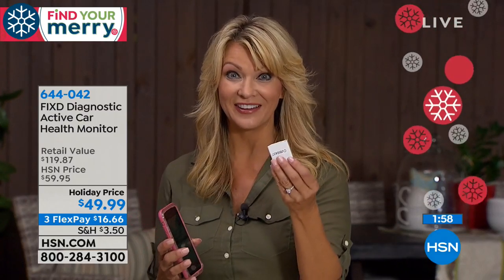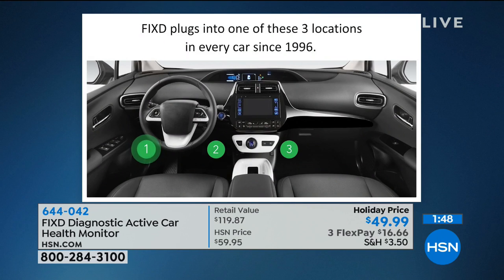So now you are going to be empowered. If you want to have that peace of mind, it's so easy. You don't have to be a mechanic to plug this in. There's literally three different places that it could be in your car, and they're very obvious. It works with any car 1996 or newer. For most cars, it's going to be just to the left-hand side underneath the dash, and it only plugs in one way. There are a few cars where it's going to be on the opposite side of the center panel or to the right side.